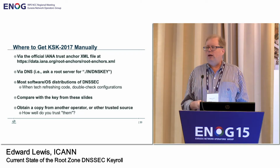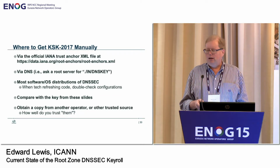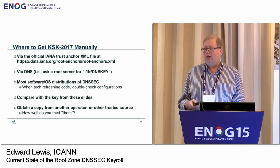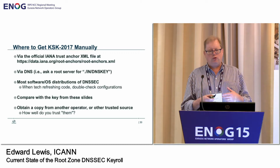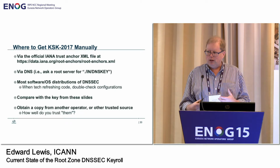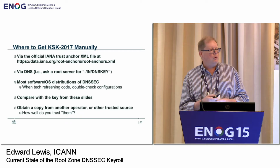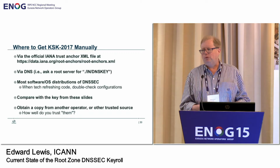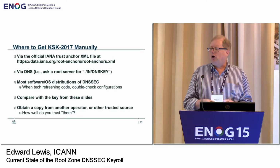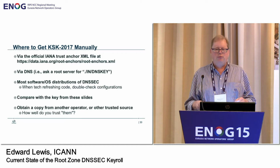Now, today, where can you get the key? We have the key available on a website in an XML file through IANA, and the URL is up on top of that. It's in the DNS right now, although I caution that when you're trying to trust a system, you don't want to trust a key in the system necessarily unless you know that is the right key out there. Most software distributions nowadays have the key in it. They ship with both the old and the new key. But be careful that when you do an upgrade of software, a tech refresh of the software, you also check the configuration files you have.